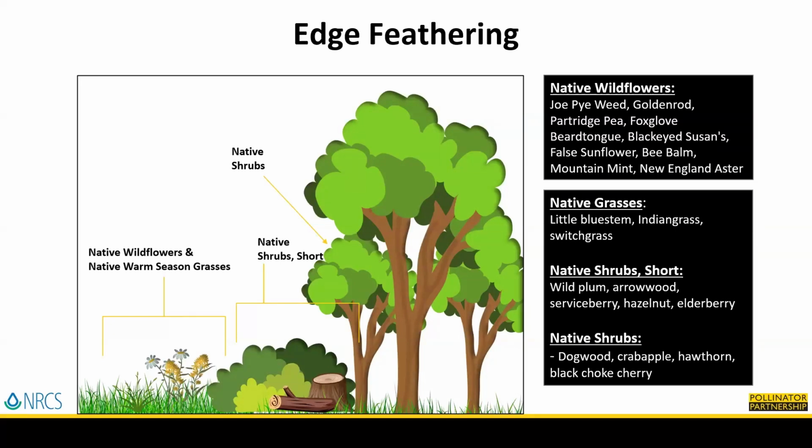For some native shrubs, they're maybe a little bit shorter. We have wild plum, arrowwood, serviceberry, which has a lot of different species around. Hazelnut, I think we have about 2 different species, and then our elderberries. And then for some native shrubs, they're just a little bit taller. We have our dogwood, crabapple, hawthorn, and black chokecherry.